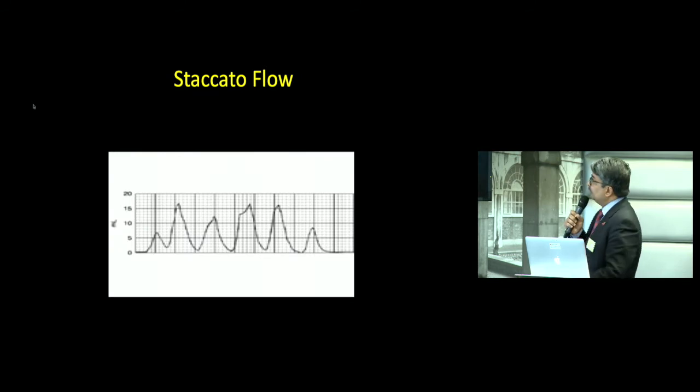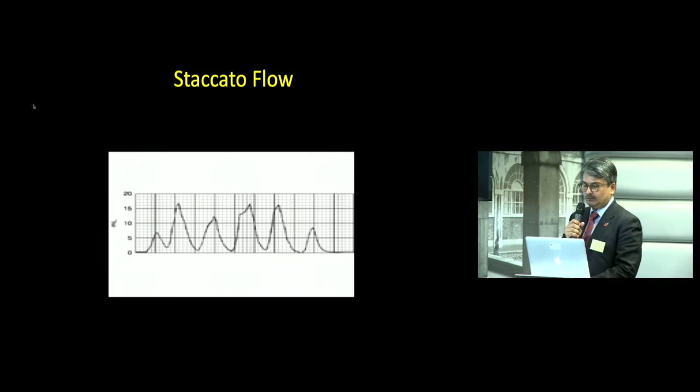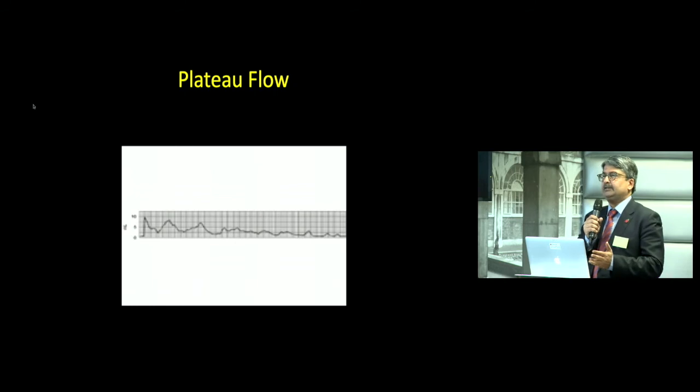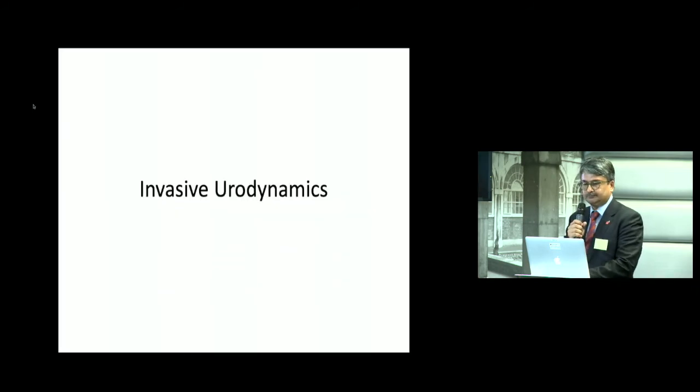The staccato flow, that's telling you that you've got a significant degree of detrusor sphincter discoordination or dyssynergia, depending on whether there's an underlying neurological lesion or not. And then the plateau flow, which is typically associated with some degree of fixed resistance or obstruction, whether that's a meatal stenosis or a urethral stricture, and basically would prompt you to look for any correctable obstructive lesion.